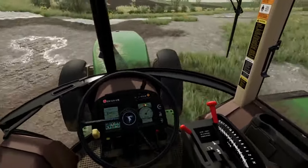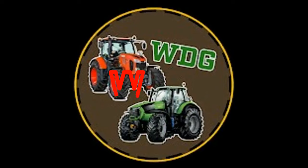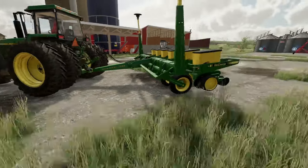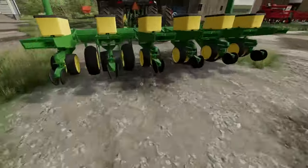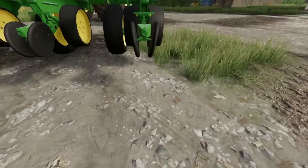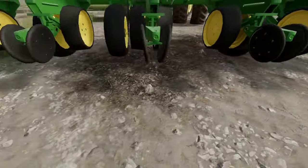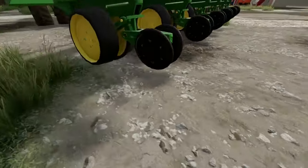So I'll catch y'all back here in a few minutes whenever I get this hooked up and down to the farmyard. All right, everyone, so we got the tractor and planter down here. I went through and I looked at everything. Everything looks good. Now we may need to adjust some of these row cleaners and stuff out a little bit, and the row covers, whatever you call them.